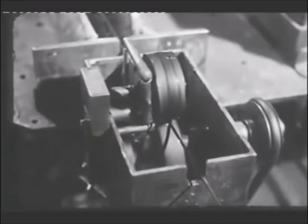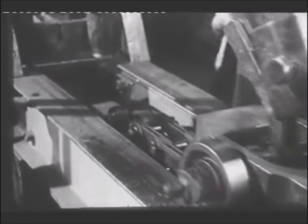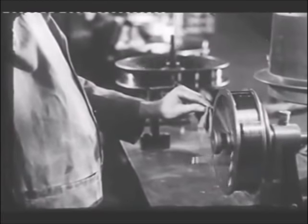Lubricated with graphite, the wire is heated and pulled through tungsten carbide dies by a chain-driven mechanism. This sequence, lubrication, heating and drawing, is repeated with smaller and smaller dies until the diameter of the wire has been reduced to about 1/50th of an inch.